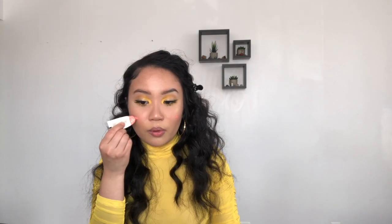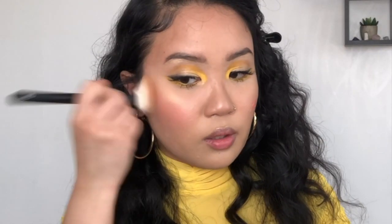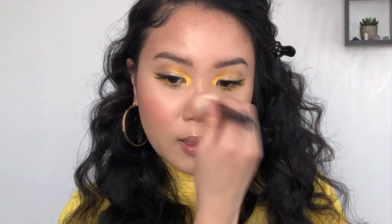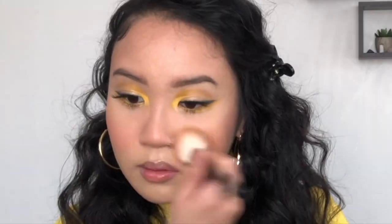This model has mad freckles, so I don't know if I'm gonna go that ham with the freckles. I don't know if I'm gonna go all over my face with the freckles. I'm gonna try to make them look as realistic as possible. I already have blush on, but the more the merrier for this look. I am going to highlight now.